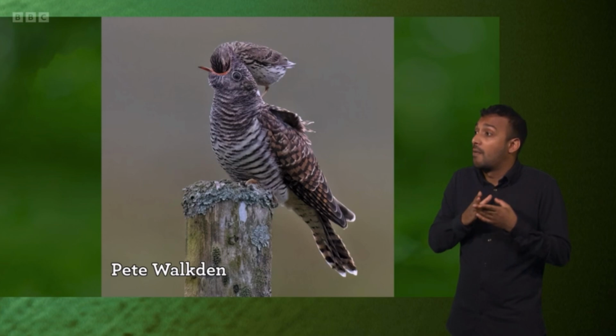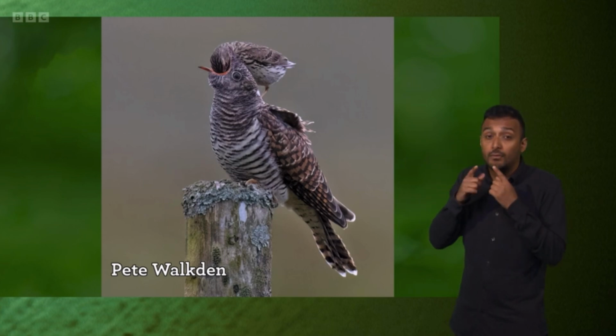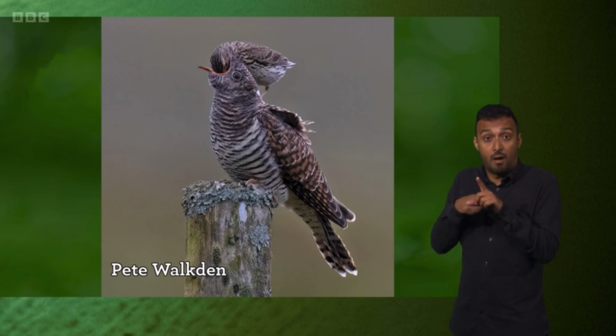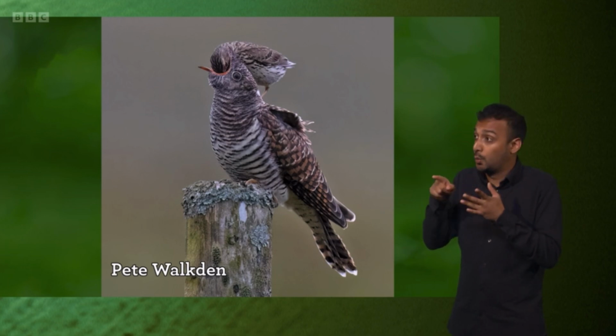And you can see here, Pete Walkston's photograph shows how by this stage the young cuckoo is dwarfing the meadow pipit, which is perched on its back to put food into its mouth. The constant cries and that big orange gape continue to prove irresistible for the pipits when it comes to feeding the cuckoos. It is a mad photo, isn't it?